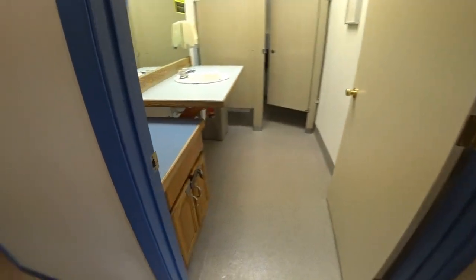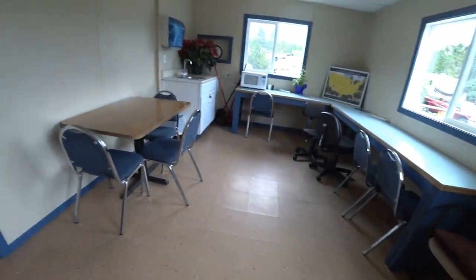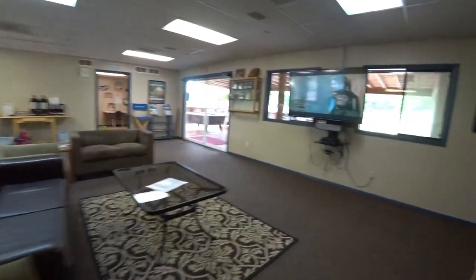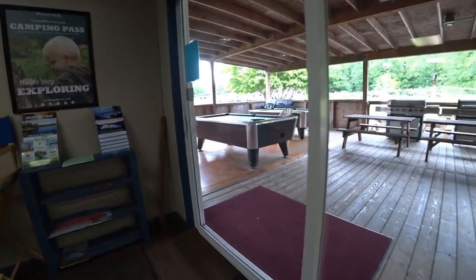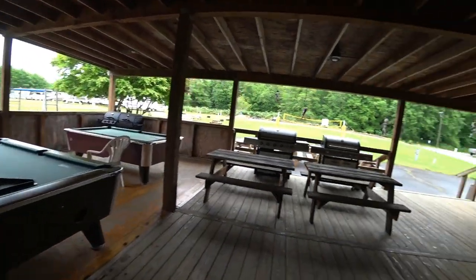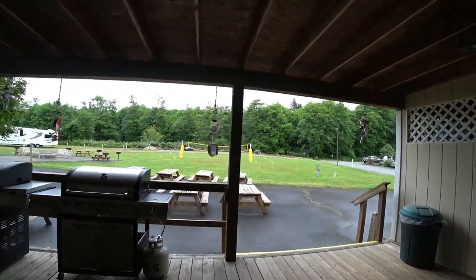Now this is in the game room, the clubhouse, I guess they call it. There's the bathrooms. They have the puzzle area. They got little games. As you go in here, you got the lounge for the TV. Free coffee also in this one. You got pool tables outside here. And those barbecues back there are for anybody to use. You could come up and have a picnic up here and barbecue your meat. It's propane. It's all free to use.